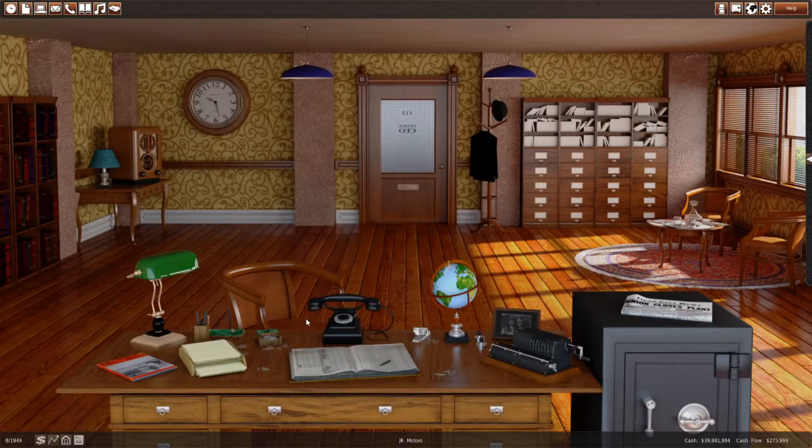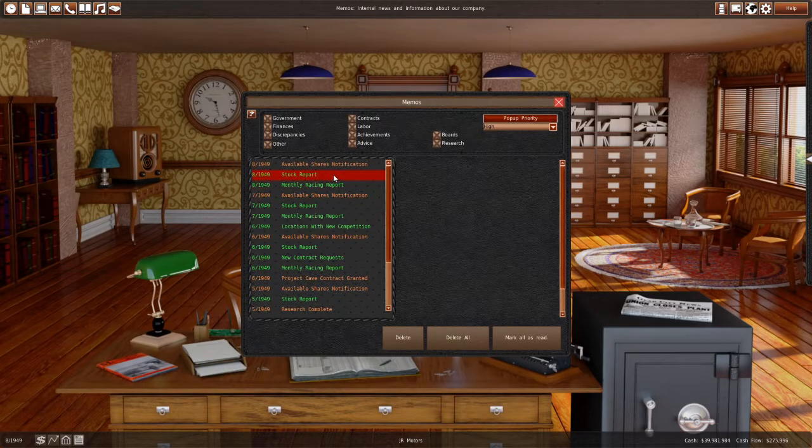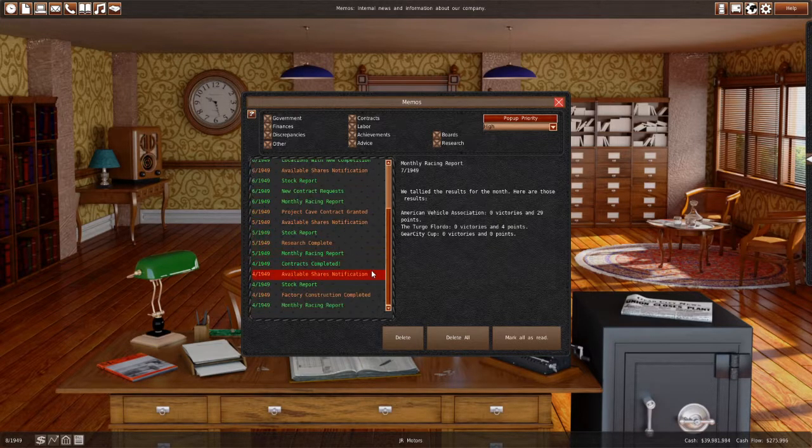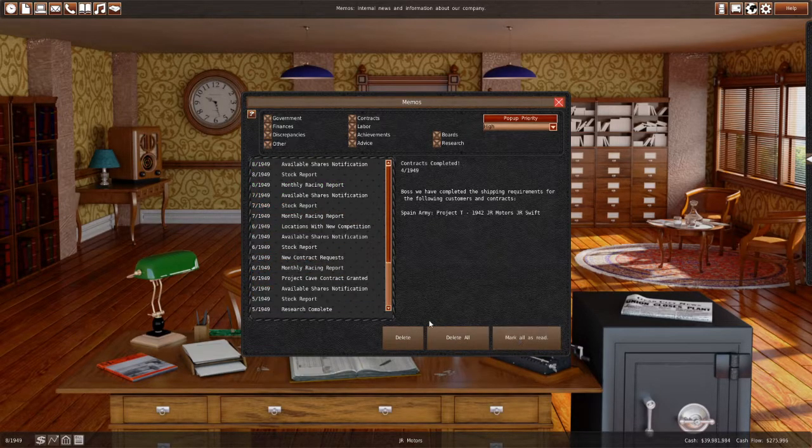We should probably see if there's any new... Let's have a look here. Stock report. Gain. Available shares notification. Monthly racing report. We're doing just as well as ever from the looks of it. Monthly racing report. We got 29 points in the American... Oh, we definitely need a new vehicle in there. I even tried putting the new monthly racing report. Let's just delete all of those.